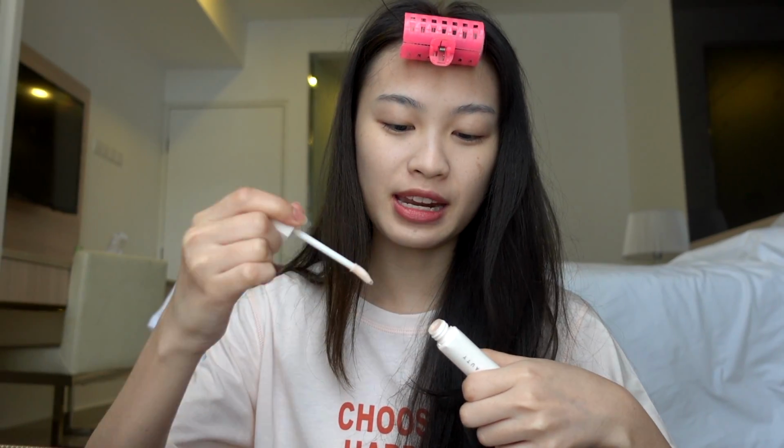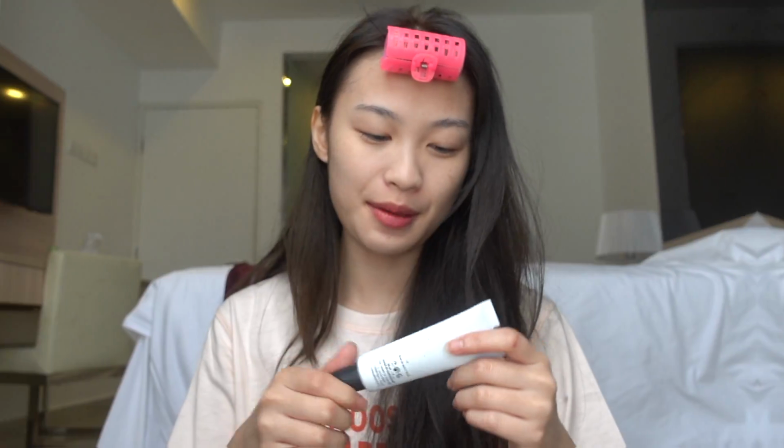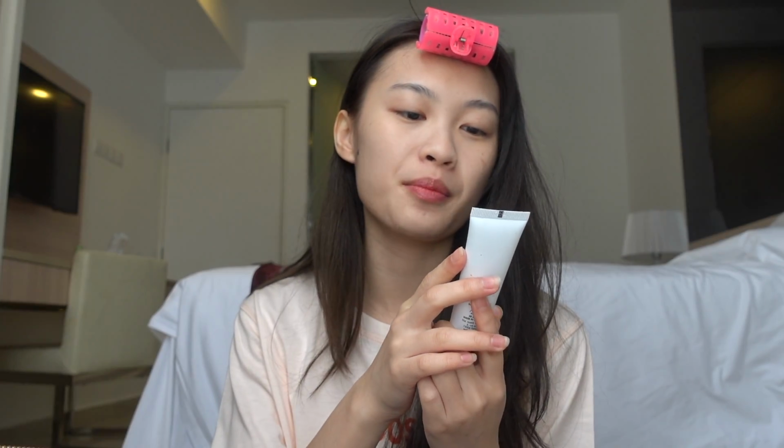The first step is to apply lip balm. Here I'm using the Fenty Beauty Pro Kisser Luscious Lip Balm, and I really like this lip balm because it applies like a gloss. It's so cute. Next step is primer, and today I'm using the hydrating primer from Makeup Forever.